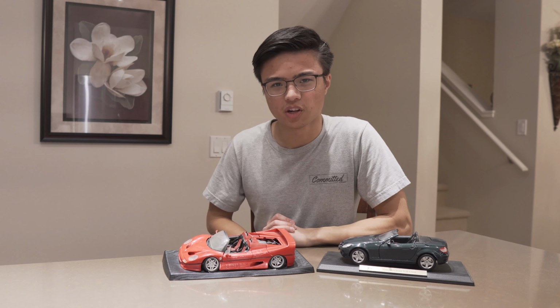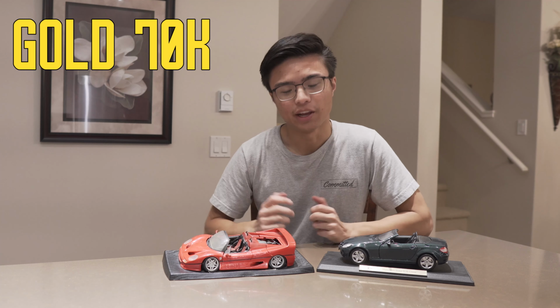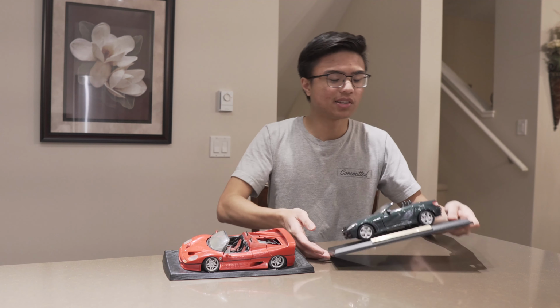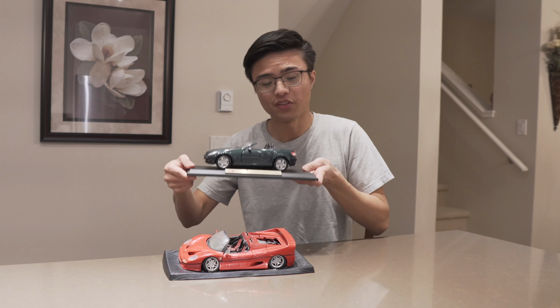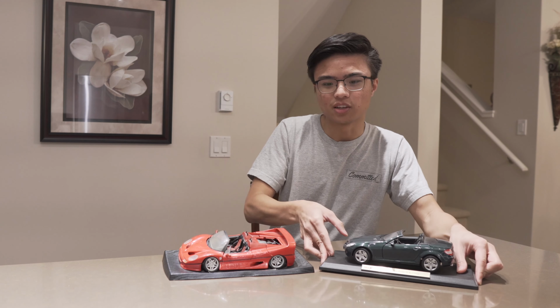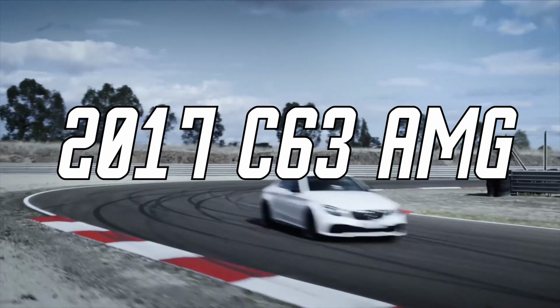Now for the $70,000 price range, the gold tier, it's fitting that we have a German luxury car in this segment. Something shiny, and this is the younger brother of the SLK. We're not talking about the SLK series of cars or the CLKs, but we're talking about the 2017 C63 AMG.